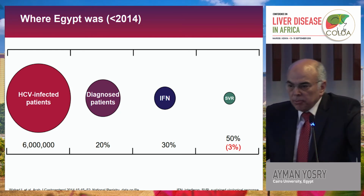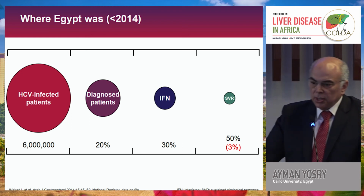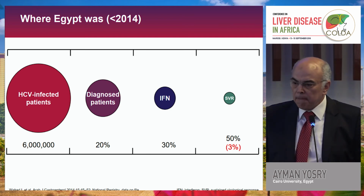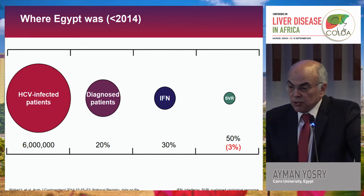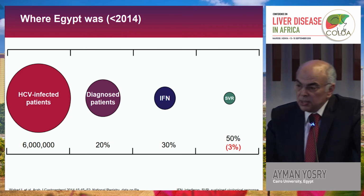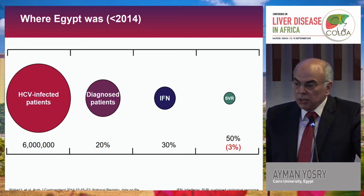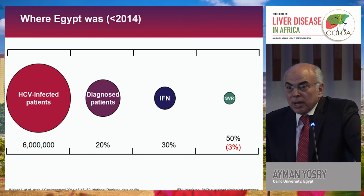Where was Egypt before 2014? There were an estimated 6 million individuals infected with HCV, but only 20% of them were diagnosed, knew that they had HCV. Only 30% were interferon eligible and received interferon treatment, and the SVR was 50%. So the calculated cure rate for HCV was only 3%.